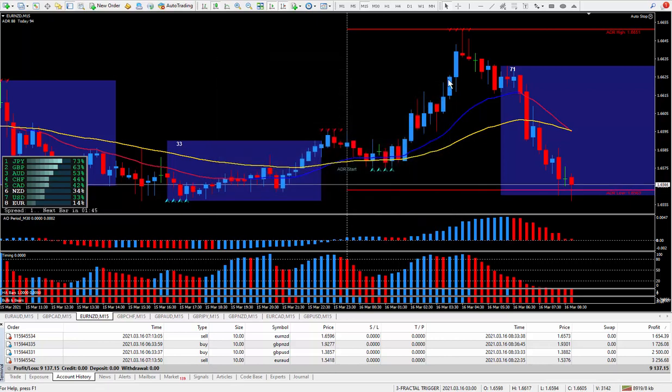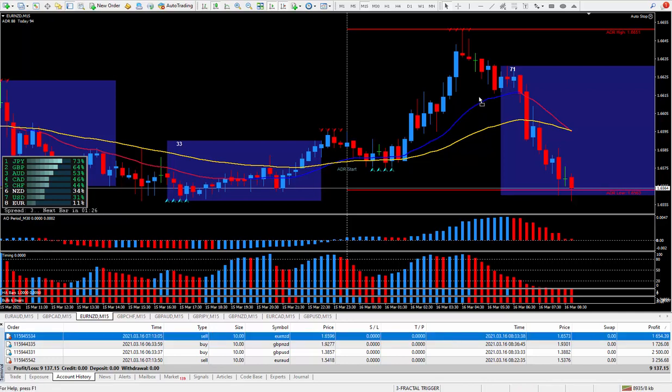So, keeping in mind that the fractals, when they are blue, we're thinking about buying, and when they're red, thinking about selling. And so, with that thought in mind, I sold the Euro New Zealand. Let's drag and drop this up. See where I got in at.